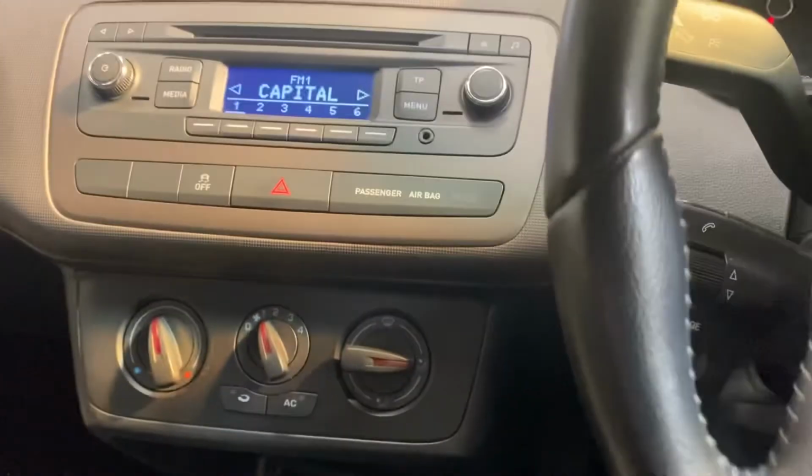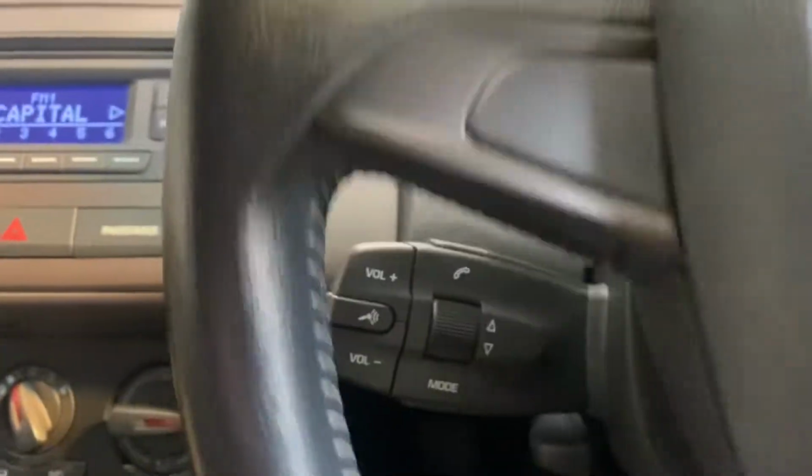Fingertip control for the stereo. The first person to come and see it will absolutely buy it.